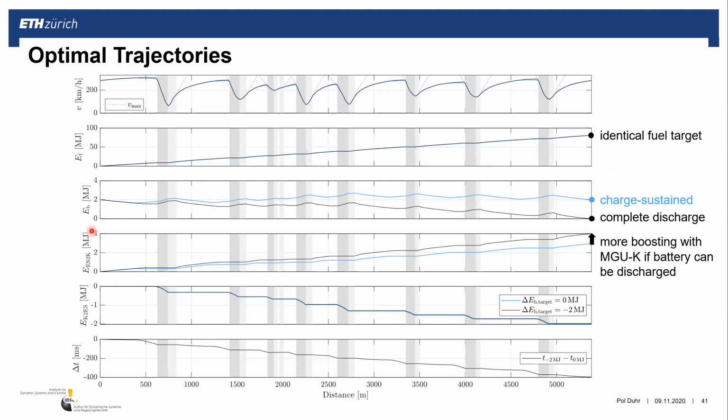What we already can see here regarding the boosting energy, the ES2K. If we can discharge the battery in the black case, we end up at the 4 megajoules limit because more boosting with the MGU-K can be done if the battery can be discharged. In the blue case, where we have to end up here, we cannot boost as much. Regarding the recuperation, the limit set by the regulations is completely exploited in both cases. And then finally, when we look at lap time, so this is the time difference along the lap between the two solutions. The lap time is faster by 0.4 seconds in the end for the discharge case. So this is also intuitive. If I have more energy available and I can boost more with the electric motor, I will be faster along a lap.